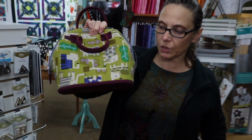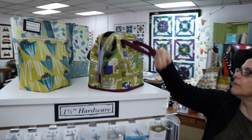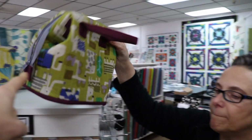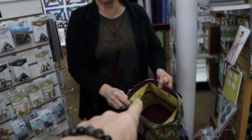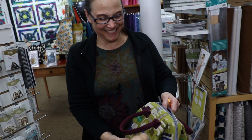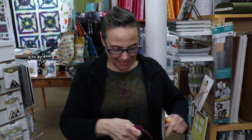Do you do classes or anything on the bags? We do. Right now we have a class going on in the Mini Poppins bag, which is a great little bag. Wait, this is a Mary Poppins bag? Mini Poppins. Meaning I can pull a lampshade out of here, and an umbrella, and maybe a snuffleupagus or something out of there? Yeah. But it's cute.